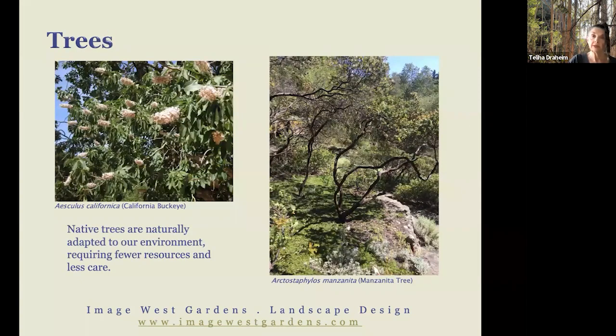So here are a few plants that I did choose for this talk that are natives and grow well in Northern California. The California buckeye is a tree that is very well designed because it drops its leaves right before the fire season. And then it brings them back in the spring with these lovely pink flowers. It also is pretty as it becomes a tree. In other words, the bushes will have little pink flowers on them too. So it's a tree that has value in all stages of its development. And the manzanita tree on the right is also a beautiful option if you're planting trees on your hillside.